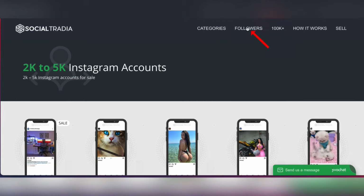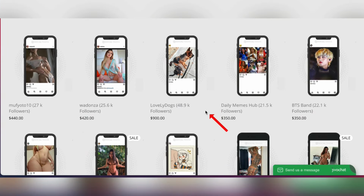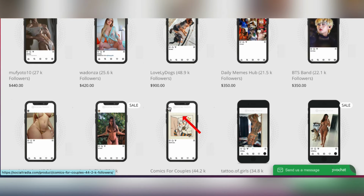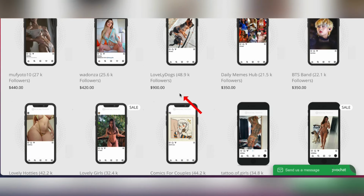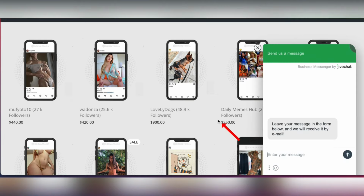So first thing we did, we wanted to see what some of the higher priced ones were going for, so we stuck around 20K to 50K, and we can see this Instagram account right here with almost 50K followers. This person wants me to message it.